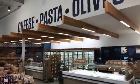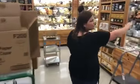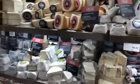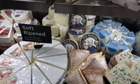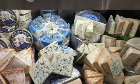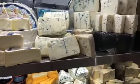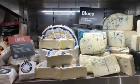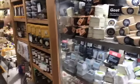Let me show you. We have all the cheese you could want over here. Lots of local options, and you'll see that red sign that calls out the local. But we have local, national, international cheeses of all varieties. If you have any questions about how to put together a cheese board or what accompaniments should go with the cheeses you like, just ask our very knowledgeable staff. They can help you out. You've got every cheese a man could hope for.